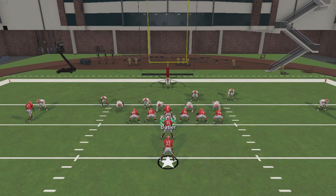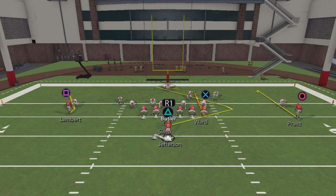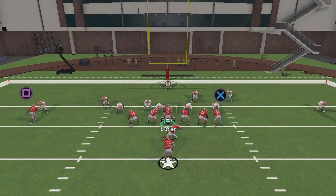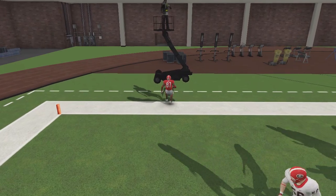Now, look at Lambert on the left-hand side. Lambert has press coverage over there. PRUITT may have press coverage as well, but whichever one I can get the jam off first, I'm going to make that attempt. And there we go again.